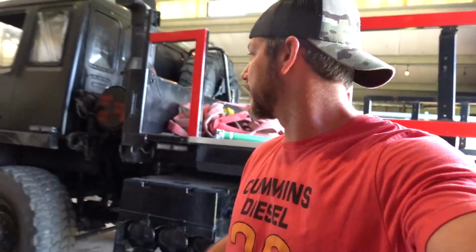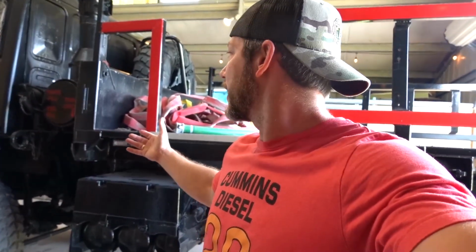So we put 2 in there, and it did start good today. I'm not really sure if it's gonna have enough cranking amps to always start. We'll see when it gets cold. We may have to throw another couple batteries in there, but it worked today. I tried it, and we have something new for the old fire truck.